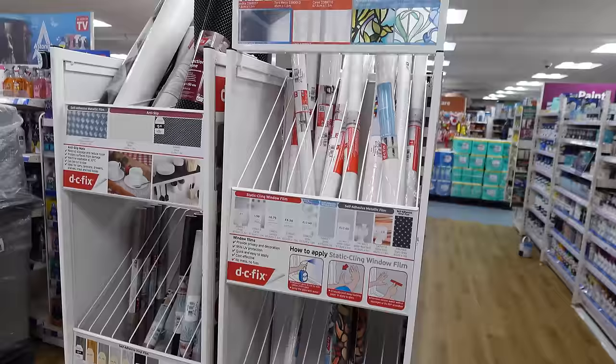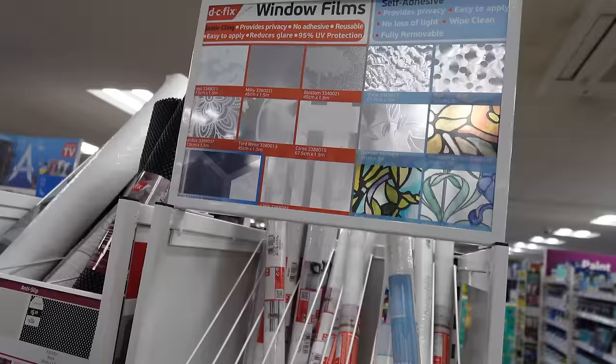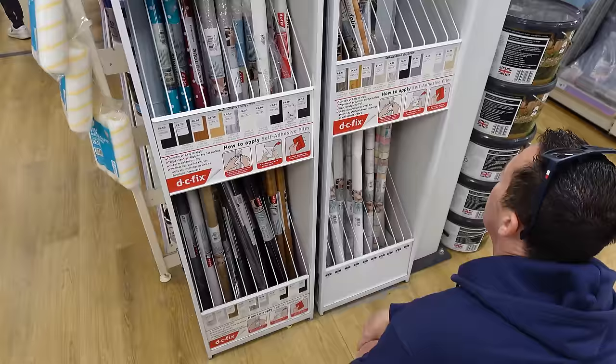Right, this is what we've come for. We want something like that, maybe? Is that silver? No, not silver, like see-through. It's not looking good. I don't think they've got what we need. We need a static one. Let's have a look at B&Q.